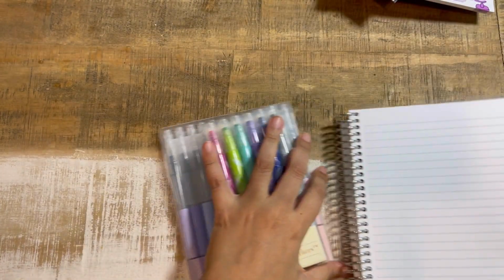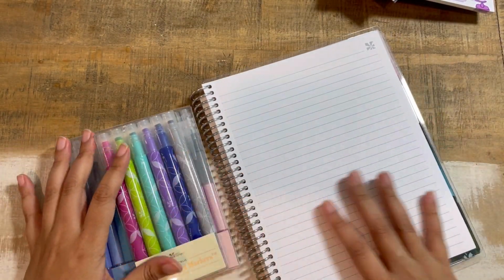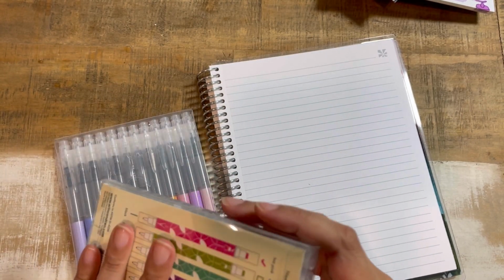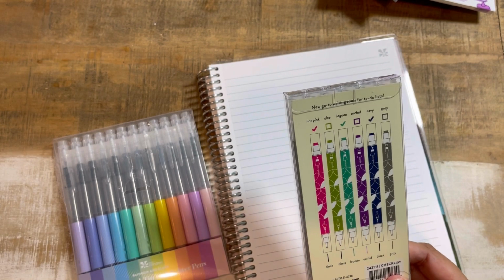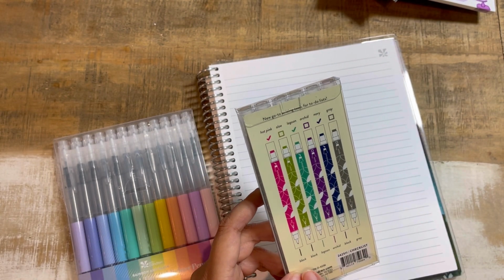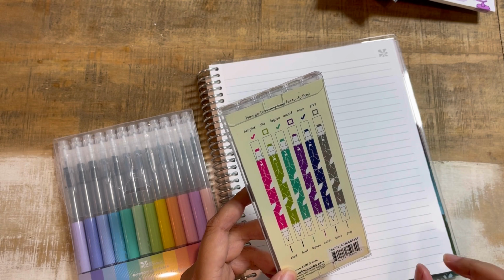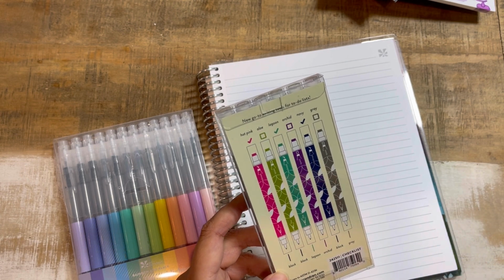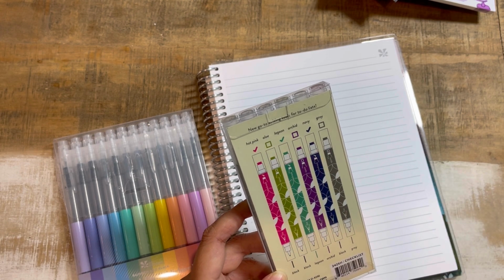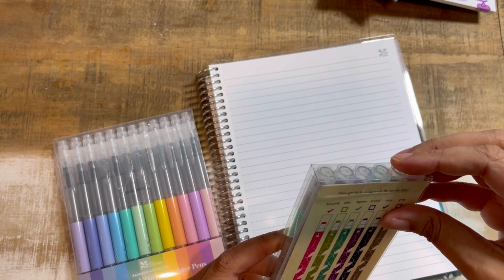Yes, an EC notebook. All my notebooks are pretty much EC notebooks. And let's take a look at the dual tip list maker. You see here the colors: hot pink, aloe, lagoon, orchid, navy, and gray. And then on the other side, two blacks, a lagoon, and orchid, black and gray. And then you have a check mark, open box. Yeah, check marks and open box.